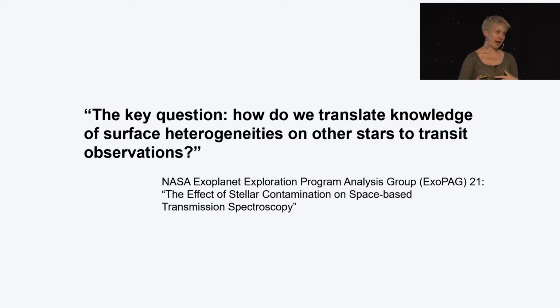You might ask, how is that going to be possible to overcome? There are ways to overcome it, but we are pressing up against our understanding of how to do that. This is from a NASA working group that posed the question in the following way: how do we translate knowledge of surface heterogeneities on other stars to transit observations? There's a couple ways in which to do it. One of them has to do with understanding our own star better.